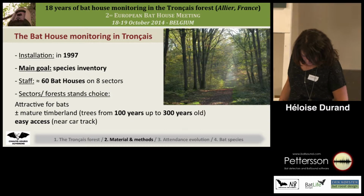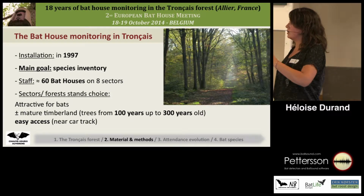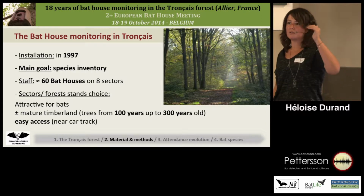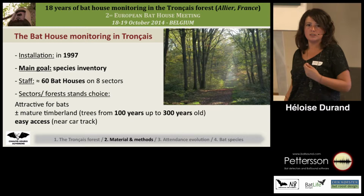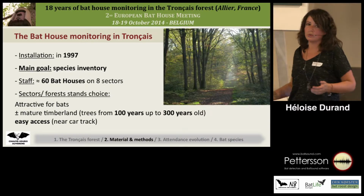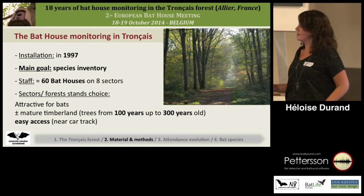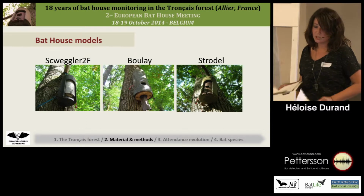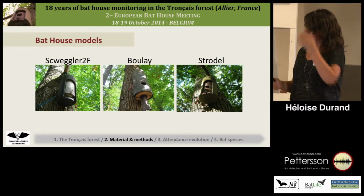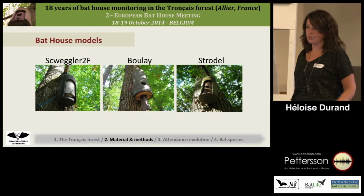Yes, and as everybody, we put the bat houses at 5 to 8 meters. We check them with a ladder, so we have to drive, and the access has to be easy. We have 3 different models of bat houses, as everyone: Schwegler, Boulet, and Strobel. A lot of Schwegler 2F.